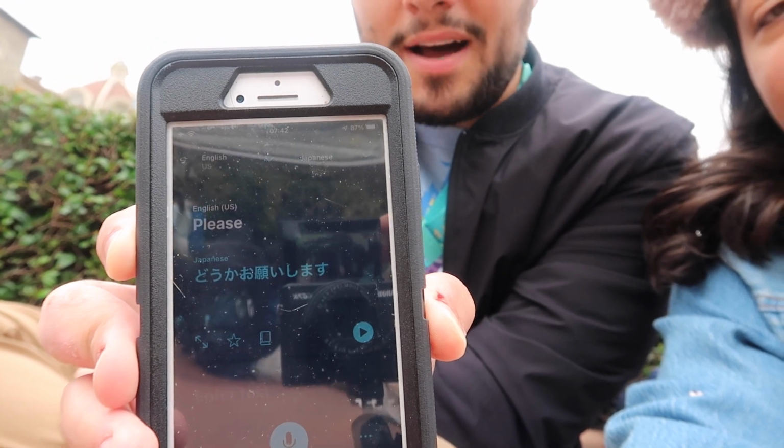And then you have the bottom part, which if you read out all the characters is Doka ona gai shimasu. Sorry, I said Deka. Doka ona gai shimasu means please. Which I did learn.